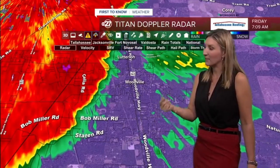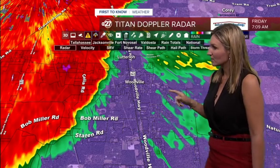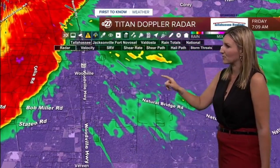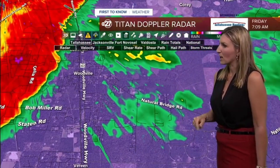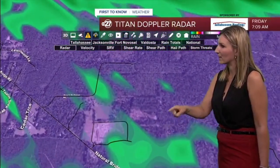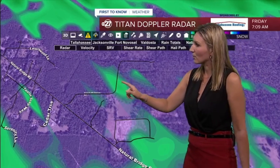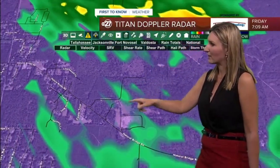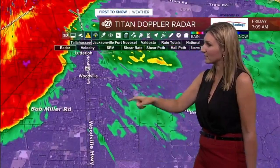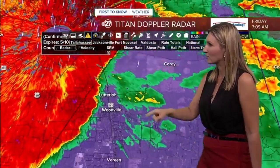But again, this is happening now and already has happened for Celia Road. These scans are behind, so that's why we look out ahead, just to kind of get you ready. So like Natural Bridge Road, places in those areas, please take shelter now. These neighborhoods back in here, these county roads, Cedar, Trice, McDaniel, all those areas, are in the path of that rotation that's continuing to hold together, or at least continue to respin up as it moves through.